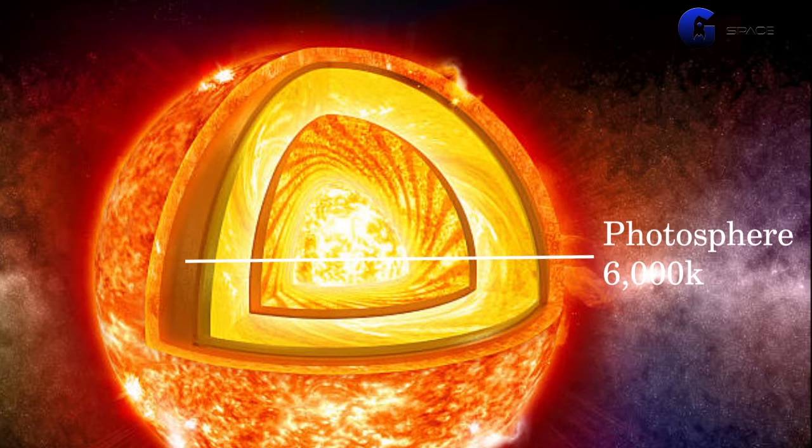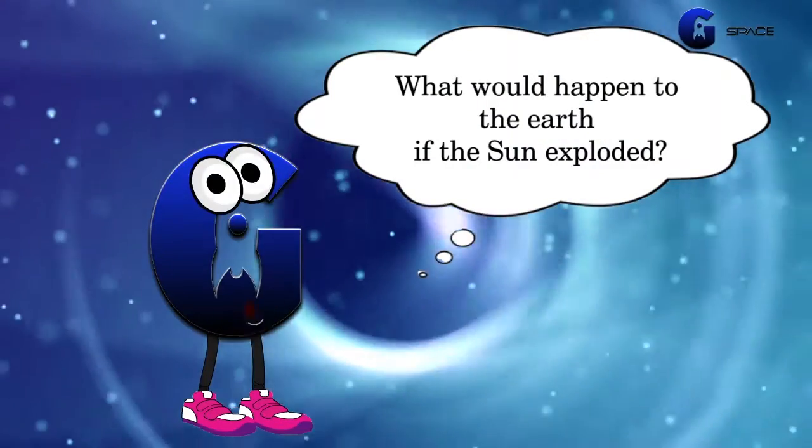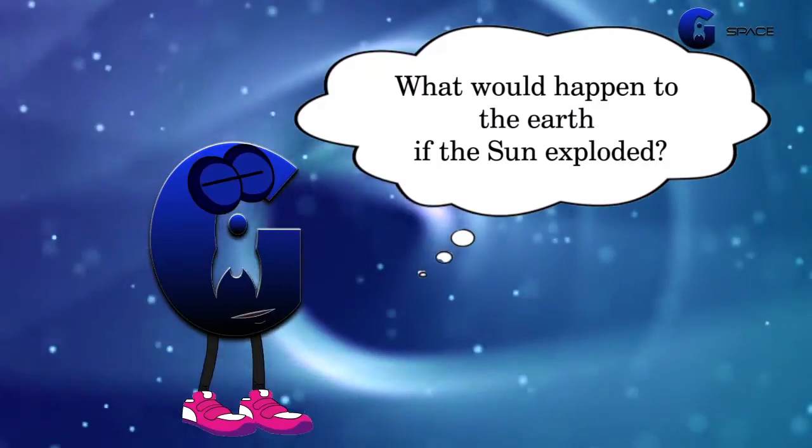the solar atmosphere comprises the photosphere, about 500 kilometers thick, with a temperature of approximately 6,000 Kelvin; the chromosphere, about 10,000 kilometers thick, with a temperature of approximately 4,000 to 400,000 Kelvin; and the corona, which is the outermost layer, very large and unstable in shape, with a temperature of approximately 1 million Kelvin.